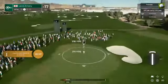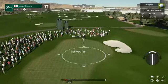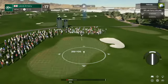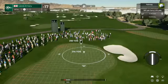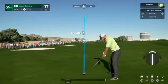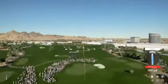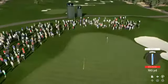Seems to have chosen the 3-wood. Keep your fingers crossed for a bounce to the right. Yeah, not a bad shot, that one. And John, how long's this putt? It seems to be a fair way. Well, from my viewpoint at least, looks around 29 feet.